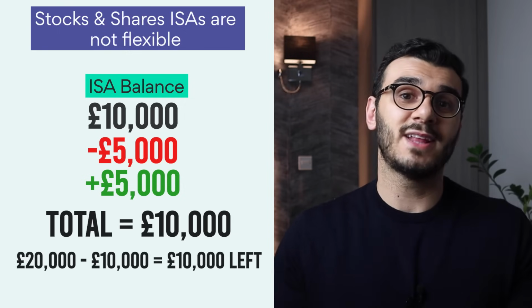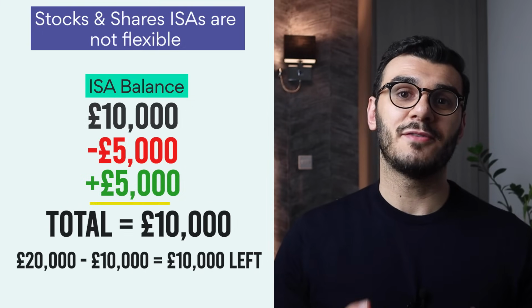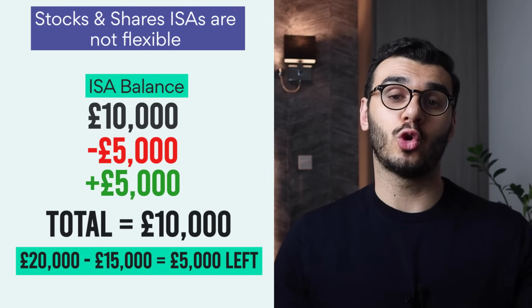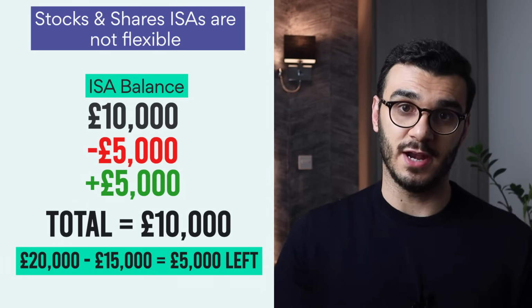So you should have £10,000 left to use for the year, right? Well, not really, because that extra £5,000 that you topped up your account with will be counted as an additional deposit, meaning that you've deposited a total of £15,000, taking your allowance down to £5,000 for the year. So the main point here is that if you decide to take some money out of your stocks and shares ISA now, and then a few months later you put more money in, this will count towards your allowance. So be very careful in that regard.